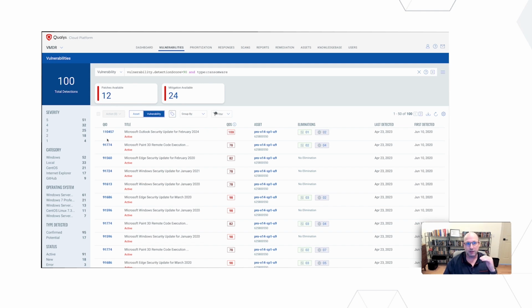So for every vulnerability inside your VMDR, your security team can immediately see what action they can take to fix it, and basically understand how hard it is. Everything is in your regular view, in your regular workflow, inside your VMDR console vulnerabilities. So let's say we want to fix this one. We want to go ahead and mitigate the risk on this Outlook security update. So I'm going to go here and I'm going to go to my elimination.